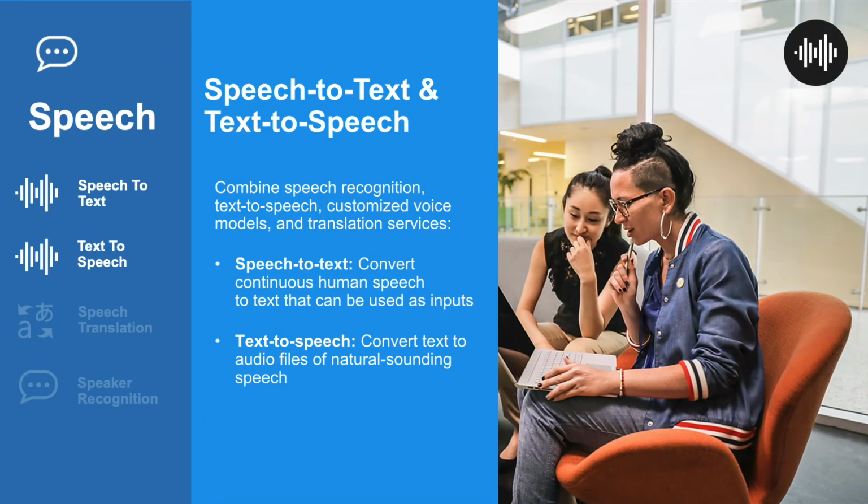Now we'll briefly talk about speech to text and text to speech services. Speech to text service provides speech recognition and pretty accurate transcription for several languages, including different dialects and accents. As an example, it can understand the difference between speech in British English versus US English. Additionally, it allows you to customize models to add specific words to the base vocabulary or even build your own models.